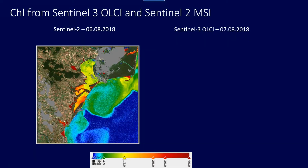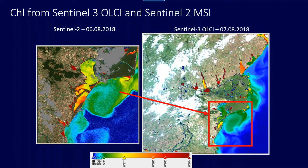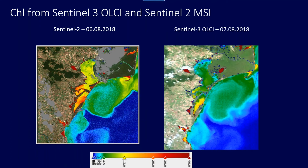institutions working there. Or another example which is done in this is using Sentinel-2 and Sentinel-3 together. This is from August 2018, same area, the Sentinel-2, and this is how it looks like in Sentinel-3. If you have comparable algorithms and work on this, then you have a nicely combined product.